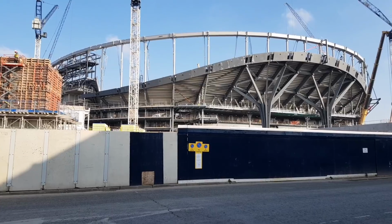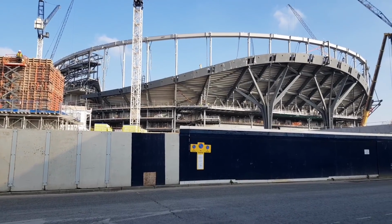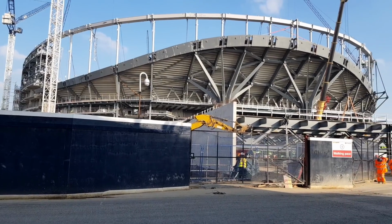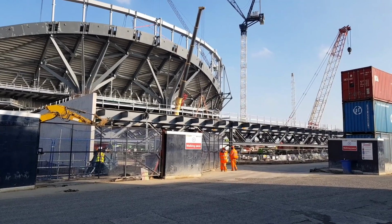So I'm now stood outside Tottenham's ticket office on the corner of Park Lane, just to get this fantastic view of the South Stand. And look how busy they've been this week. Incredible.